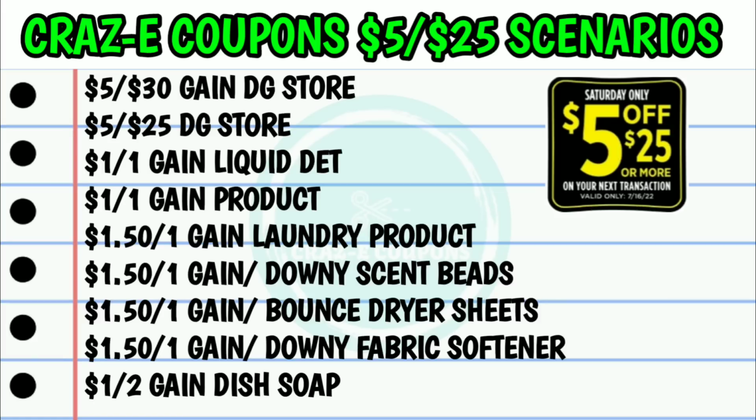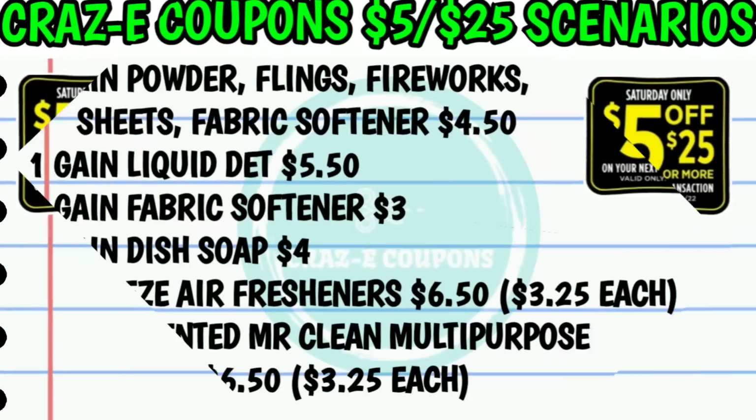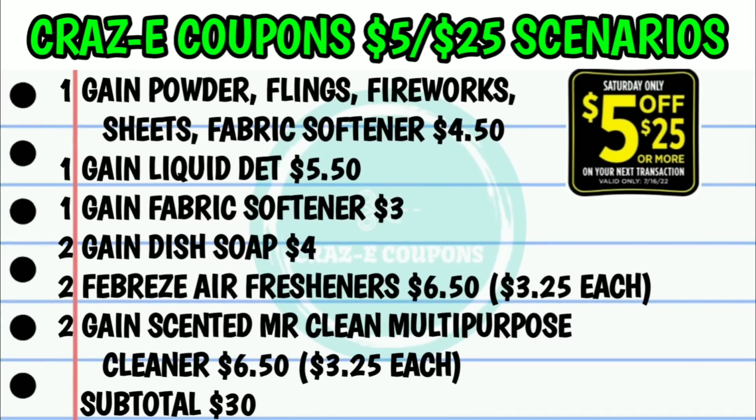So we have the 5 off 30 Gain DG store coupon, the 5 off 25, the 1 off 1 Gain liquid laundry detergent, the 1 off 1 Gain laundry product, the 1.50 off 1 Gain laundry product, the 1 off 1 Gain or Downy scent beads, the 1.50 off 1 Gain or Bounce dryer sheets, the 1.50 off 1 Gain or Downy fabric softener, and the 1 off 2 Gain dish soap. Now that's going to bring your subtotal after coupons all the way down to $11.50 for all 8 items, making each one just $1.43 each.